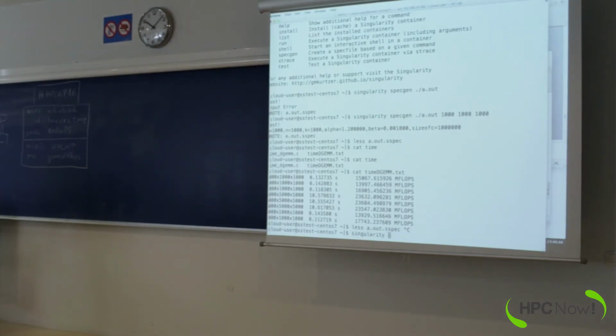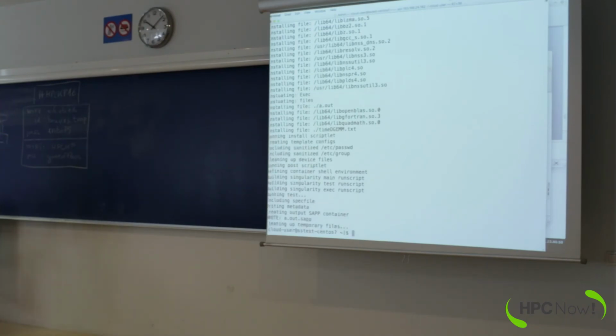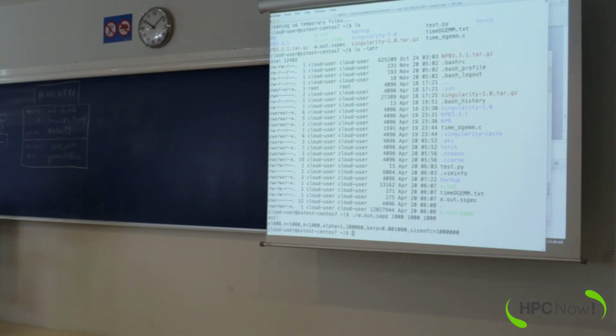So then I can take the singularity, and then I will build a.out.spec. And now it basically goes through and bakes the container, and now I have a.out.simg, and now I can basically do this, and now it basically ran the same command in a container, and basically now I can take this container to a system that doesn't have this version of OpenBLAS, which I linked it to, which was included there, and it should work.